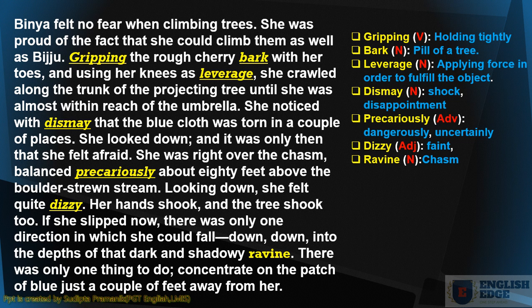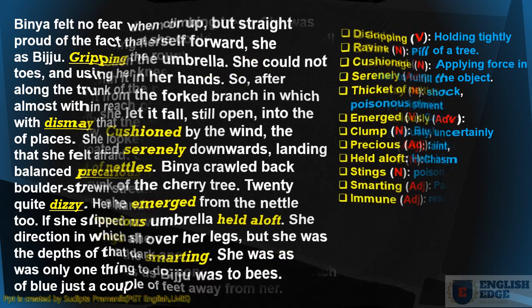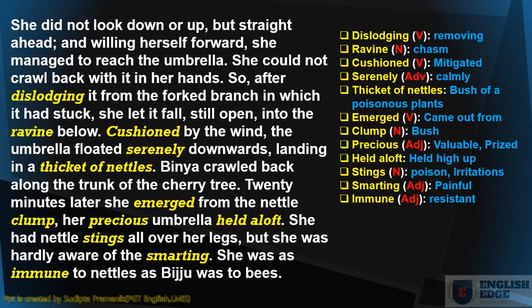Here was only one thing to do, that is concentrate on the patch of blue just a couple of feet away from her. So still she didn't get the umbrella. The umbrella was just a few steps away from her. Next, she did not look down or up. So here she was very determined now.